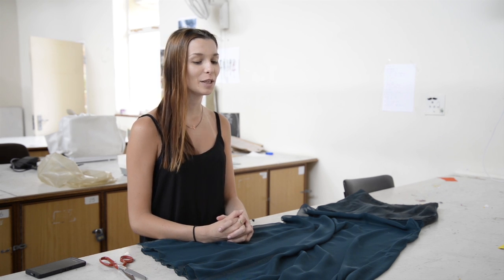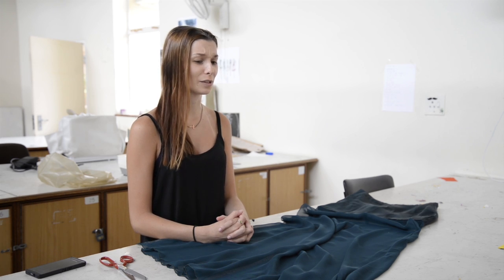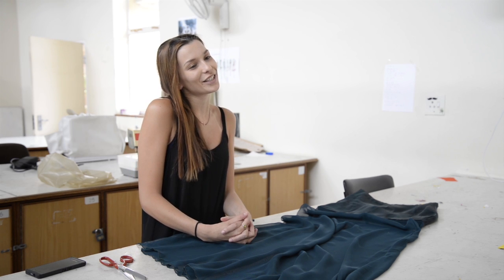I'm really excited for tonight. I've been working on it the whole year and it's been really, really tough. Blood, sweat and tears as usual. But yeah, accessories are done, my clothing is done, just a little bit of beading is still to do because that takes hours. But I'm ready for the fashion show.